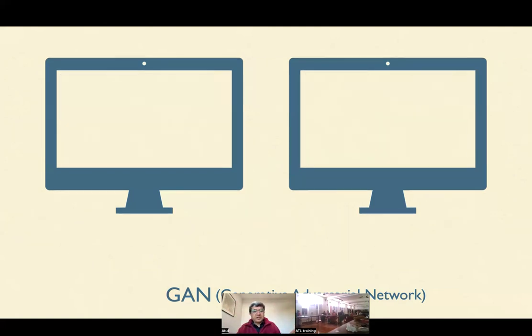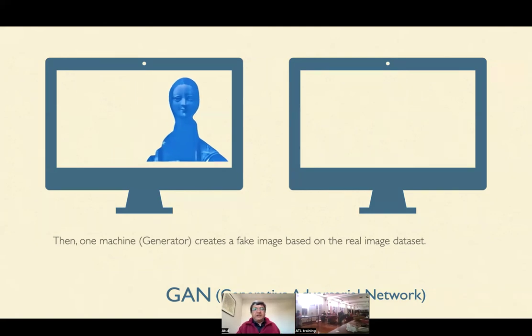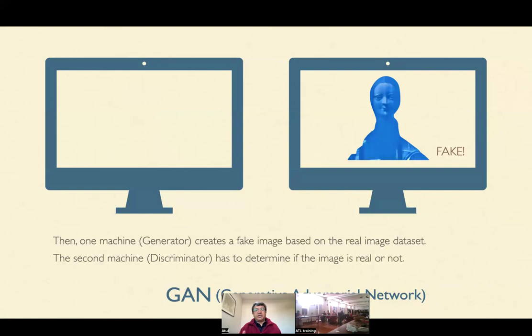The way it works is that the first machine, which is called a generator, will create a fake image based on real data, and then it will give it to the other machine, and the other machine has to figure out if it's a fake or if it's real. The second machine is called a discriminator, and it tries to figure out whether it was a fake or a real thing.